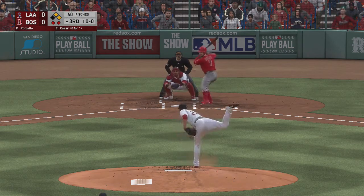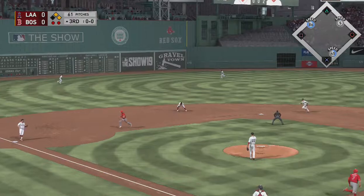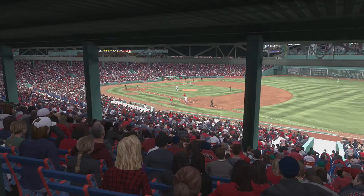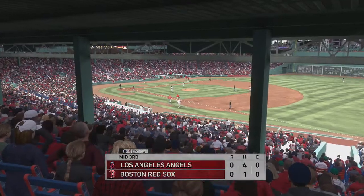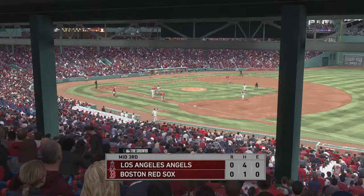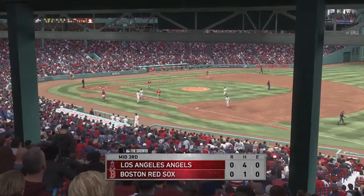Into the box, Zach Cozart. He swings and grounds it to short. Throw to second for the force out, and the side is retired. So it's no runs on a hit, no errors, and 2 men left on. We'll move on to the bottom of inning number 3, and we are tied 0-0.